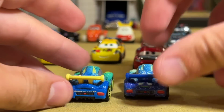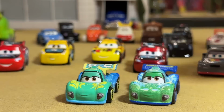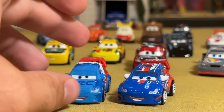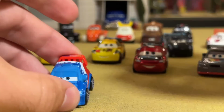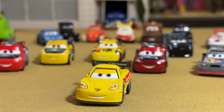I appreciate that. They did not change the expression with Carla Veloso, as I suspected, but I'm totally fine. Really, this is pretty cool, though. Like, this is how it should be. You have the regular version that came out a year or so ago, and now you have the GRC one. It's just a nice transition. You have Raoul here as well. And like I said, he's a darker blue, which looks really cool, along with those white wheels. Very nice. They've done regular Jeff Corvette.